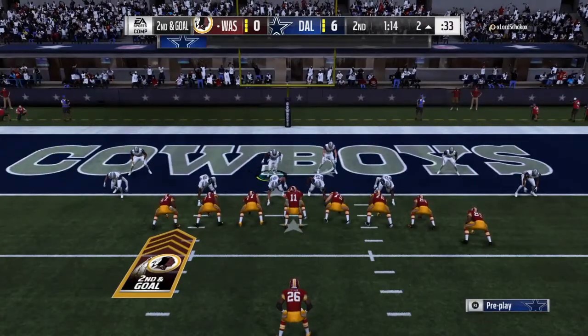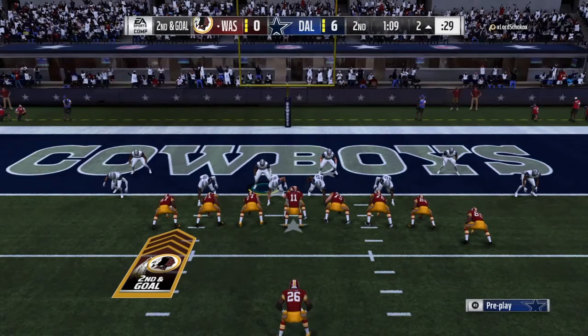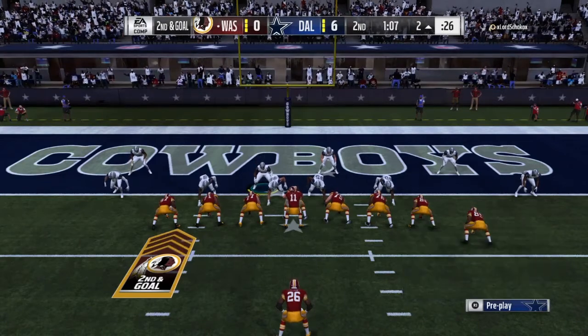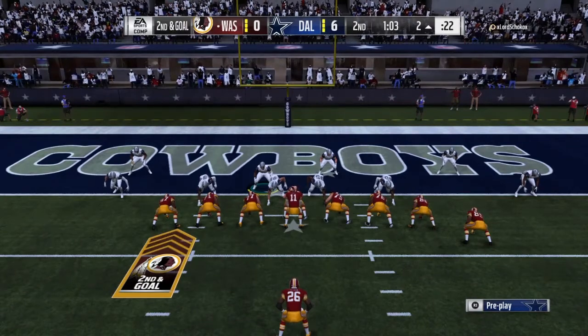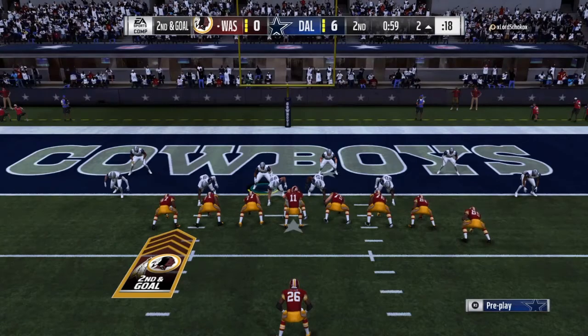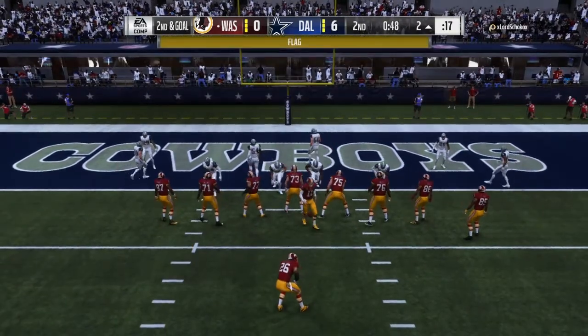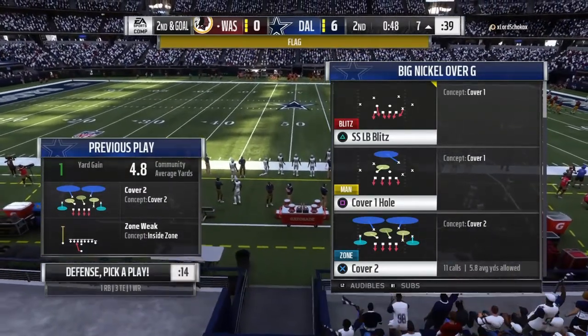Second and goal. Looking at this now, you got a couple more cracks here. This close, sneak it. I don't think you even go into a huddle. Just line up, snap it, and fall in behind those guys into the end zone. Now we've got whistles here before the snap. Was this on the Redskins? I think so.